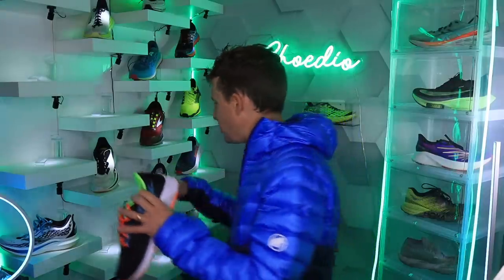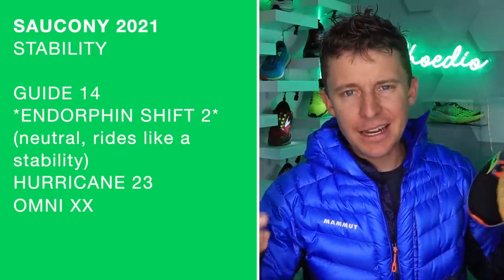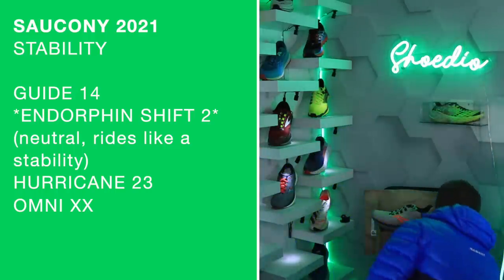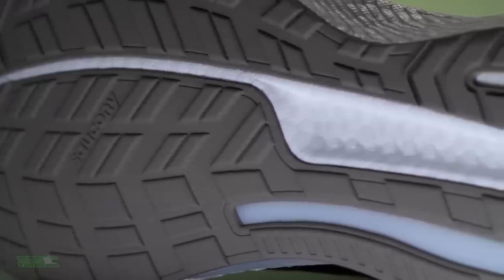Now moving on to the stability, we've got the Guide 14, the Endorphin Shift 2, the Hurricane 23, which once again, it's up in the archive, and the Omni XX, which just fell on the ground here. If I had to choose one, now it is the most expensive out of all of them, I actually really enjoyed the Saucony Hurricane 23 for my favorite Saucony stability shoe of 2020. Well, I would buy it again. I really would. I remember not only does it offer stability, but also some good energy return.